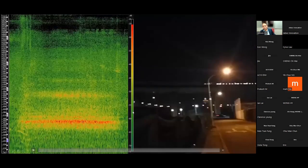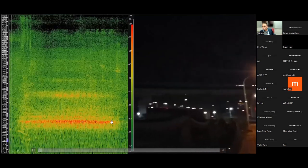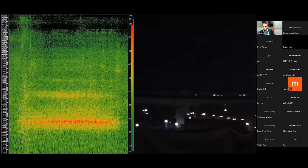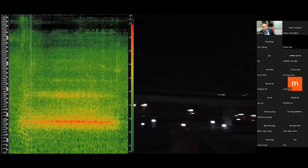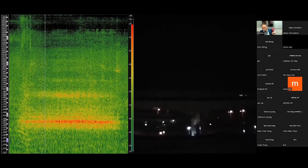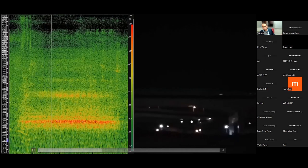Another noise. This is at the Taiwan Taoyuan Airport MRT. This train is traveling from the airport to Taipei City. One is very slow in order to report the noise.